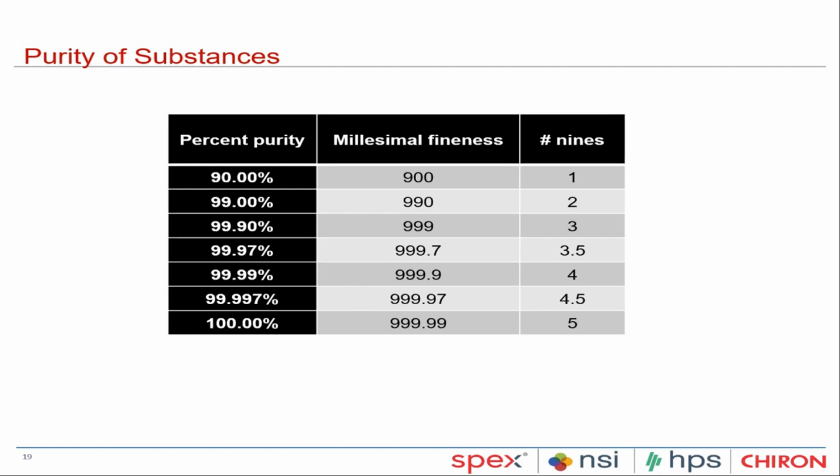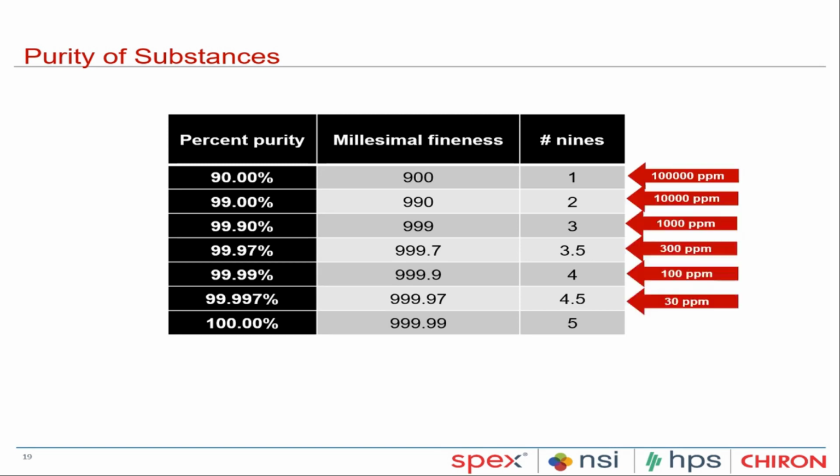Well, how pure is pure? How many nines? What percent purity should you be using? Well, that will depend a lot on how much impurity your particular process or your application can stand. So if you say, oh, well, I have 99.9% pure, that's 3 nines, but that means there are 1,000 ppm of impurities in that material. Is that acceptable? It might be.